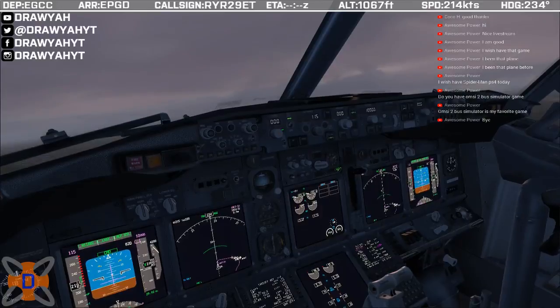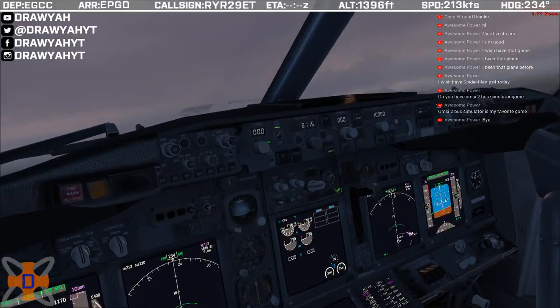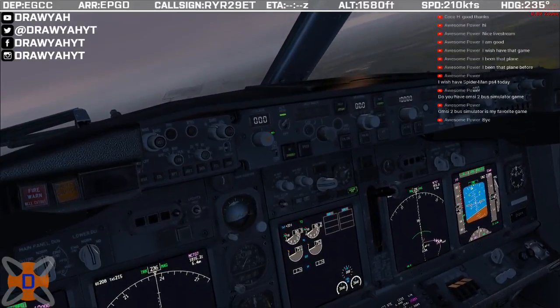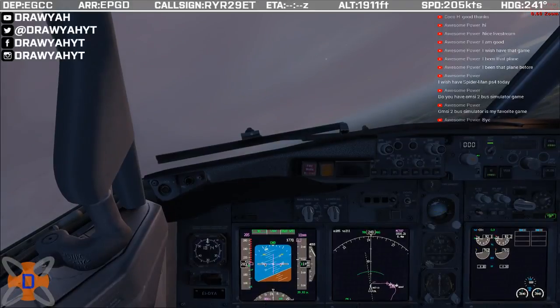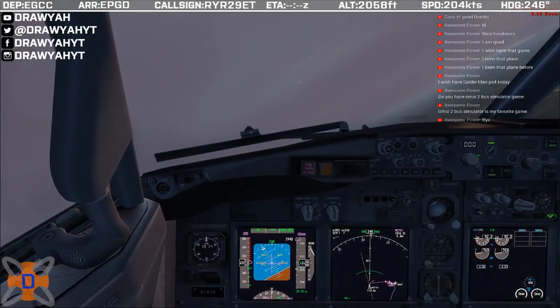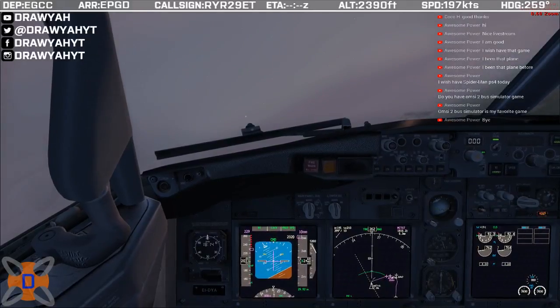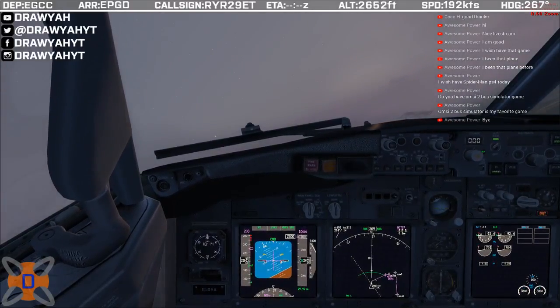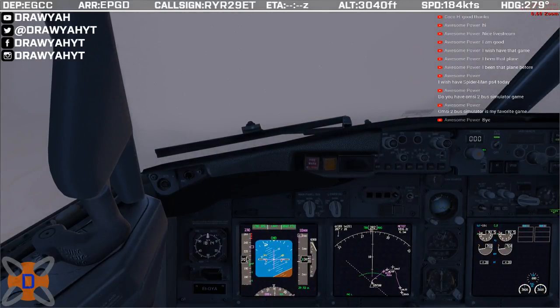Take plane onto autopilot. Not sure I can do VNAV. Do L, there we go. Right, and that is our departure. So as we continue with our climb out, we shall use the flaps just to allow our speed to increase again. Otherwise it should be a rather decent departure.